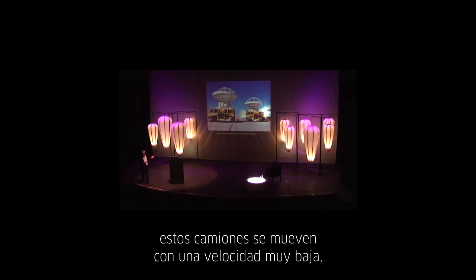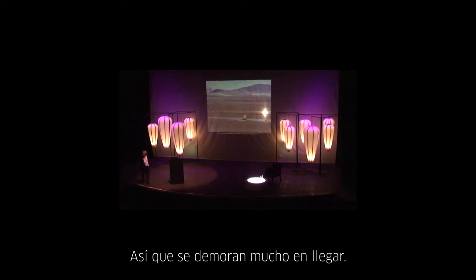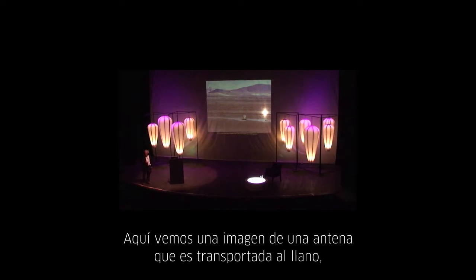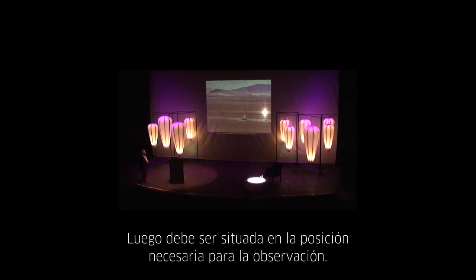And these trucks move at a very slow velocity of about 3 kilometers per hour. When you walk, you go faster. So it took a long time to go there. There's an image of one antenna brought to the site, and it takes a few hours to get to the site. And once you're at the site, then you bring it to the position where you want the antenna to be.